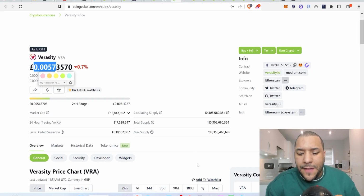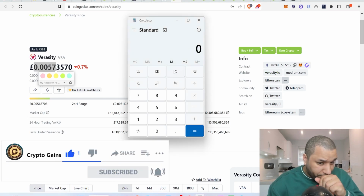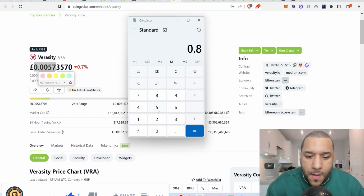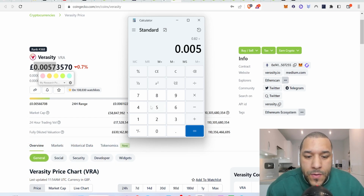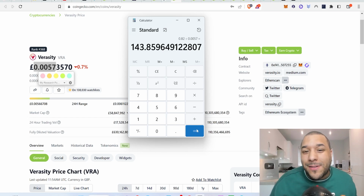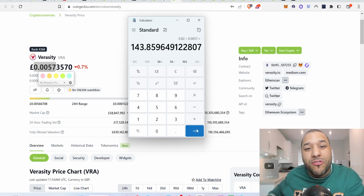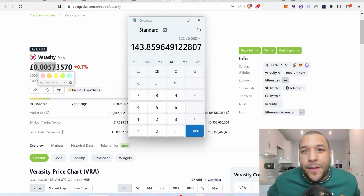So if it goes there to 82 pence, right, I said a dollar price, 82 pence, 0.82, divided by the price it is now, it's going to be a massive gain. I'm talking 143 times your money back. Putting £1,000 in right now, and this is not financial advice, your £1,000 could turn into 143,000 if we see the massive rise in the rally. It really could.